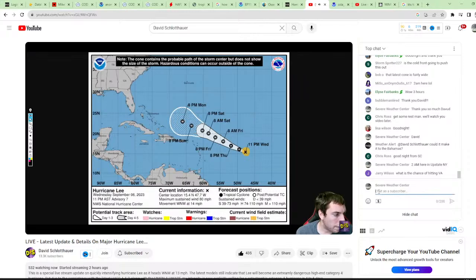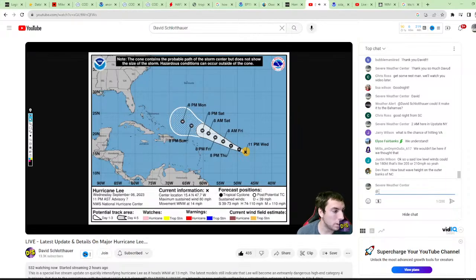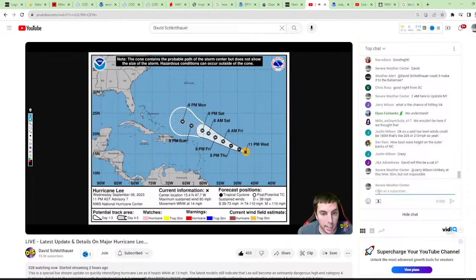Couldn't make it move to the Bahamas? Weather alert is asking. Very slim possibility. It is a slim chance that it does. We will keep you updated on that. The cone is very wide, so there's a lot of uncertainty with it.